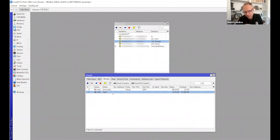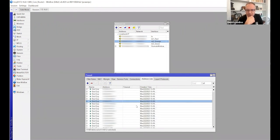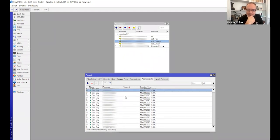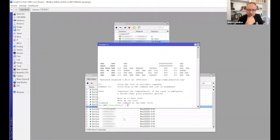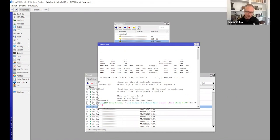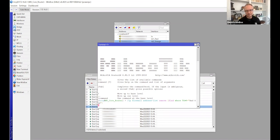There we go. All right, now we want to clear counters on that because we had it written wrong in the first place. You can either reset all or just reset. Perfect. And now under address lists, there's an easy way and a hard way to do this. The hard way is to use WinBox to do it because there's a lot of addresses here. I'd rather do it the easy way. So open a new terminal and do /ip firewall address-list remove [find where list="bad guy"], the way you wrote it, end quote, and then end square bracket, and then hit enter. And that's going to purge all of those in one step. They're all going to disappear here.